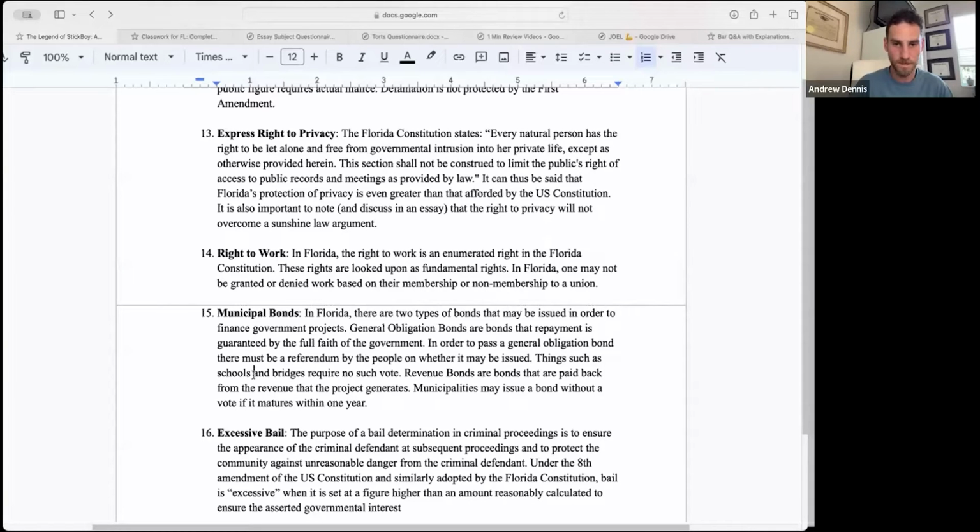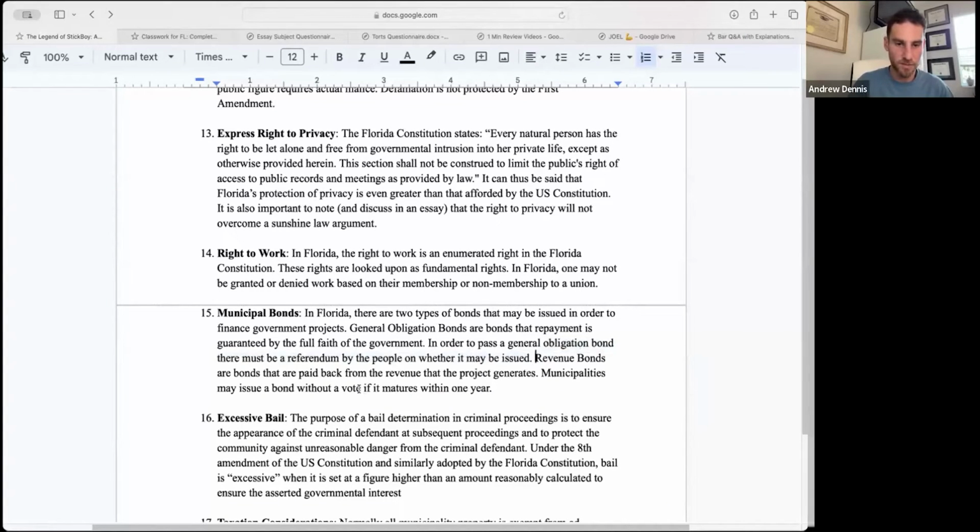Wait, I don't like this. I messed that up, sorry. Let me just say that. Municipalities may issue a bond without notice of maturity within 1 year. So let me reread that.